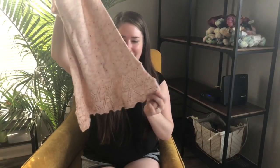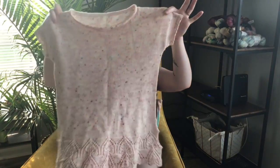Okay, so my next finished object is so exciting. I finished my Tecna by Caitlin Hunter. You're gonna notice that I blocked it a little weird. I'm gonna have to fix that. Like I said, I'm pretty new to wet blocking, so whenever I blocked it, I pulled out the stitches too far, so now it has a weird scallopy thing on the side, which looks dumb, but I'm gonna fix it, I promise.